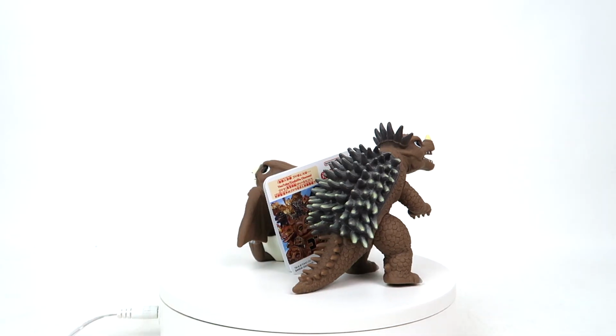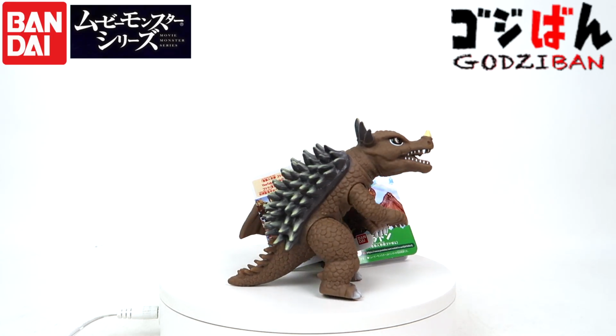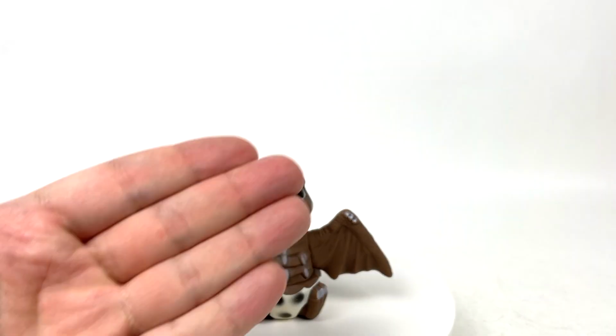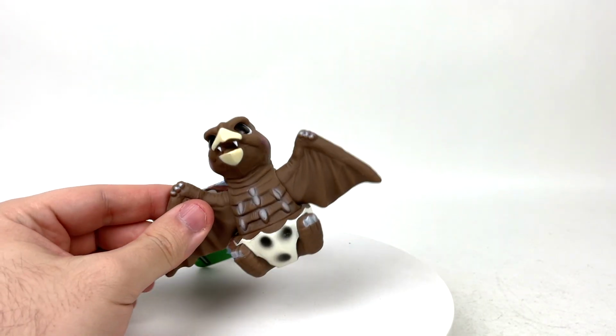Today we're going to be talking about the Bandai movie monster series, Godziban, Anguirus, and Baby Radon. First we're going to be taking a look at Baby Radon, and look at this tiny, adorable little triglycerite. Triglycerite?